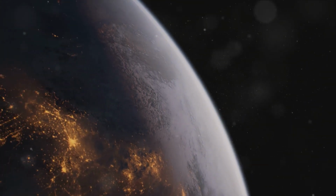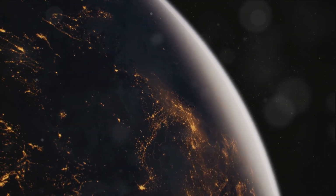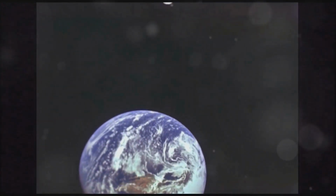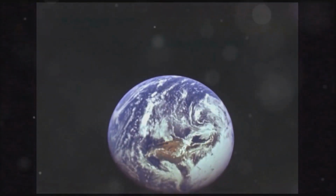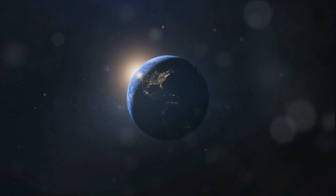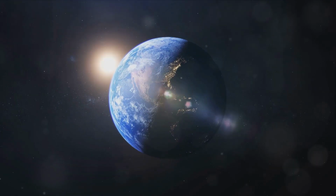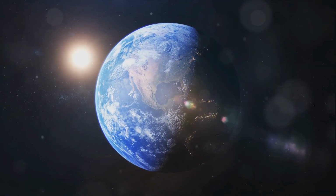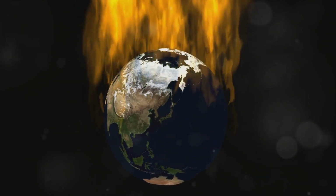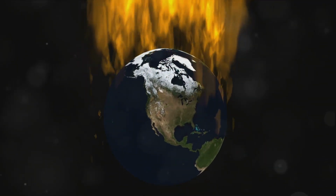The solar nebula theory is supported by various lines of evidence, from the chemical composition of meteorites to the rotational patterns of planets. However, it's important to note that while this theory answers many questions about Earth's origin, it also raises new ones. And that's the beauty of science. It's a never-ending journey of discovery. So, our journey begins with a cloud of cosmic dust and gas, swirling in the vast emptiness of space. As we delve deeper into the story of Earth's origin, remember that each piece of the puzzle not only teaches us more about our past, but also sheds light on our future.